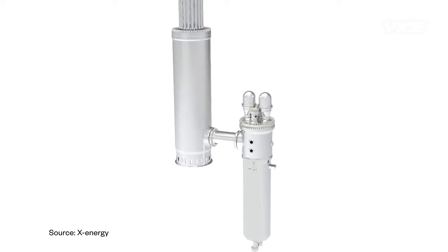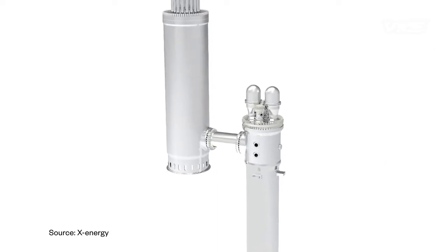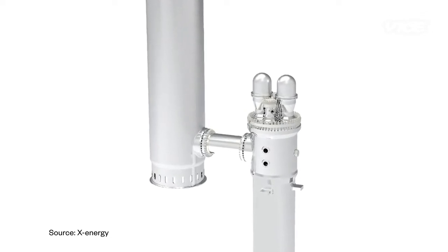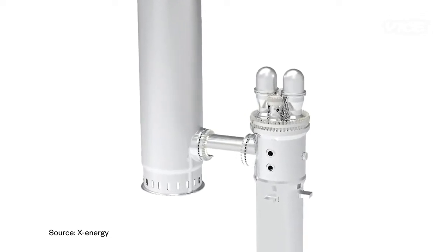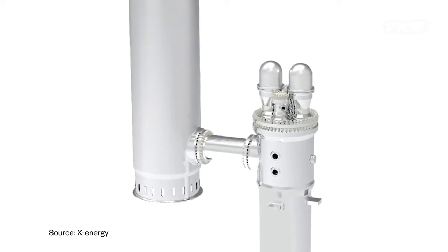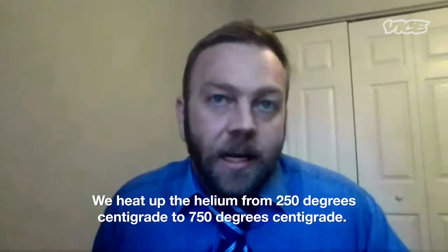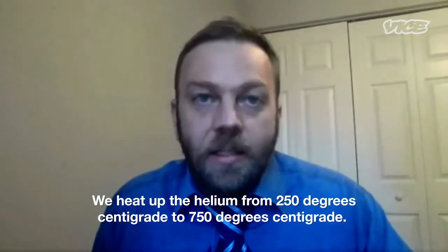It's not just the small size that could make X Energy's new design a game changer. This reactor uses helium gas instead of water as a method for transferring heat from the nuclear fission to the boiling water. This could make for a very efficient reactor that operates at extremely high temperatures. We heat up the helium from 250 degrees centigrade to 750 degrees centigrade.